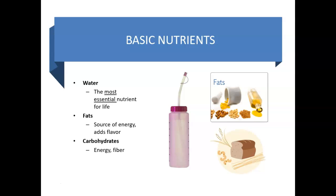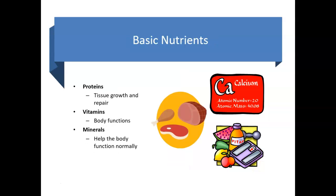Carbohydrates produce energy and fiber. Proteins are used for tissue growth and repair. So sometimes after a major accident or surgery, they'll have patients on a high protein diet to promote healing. Vitamins help maintain body functions, and minerals help the body function normally.